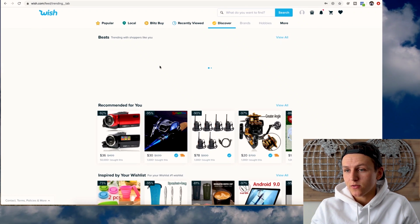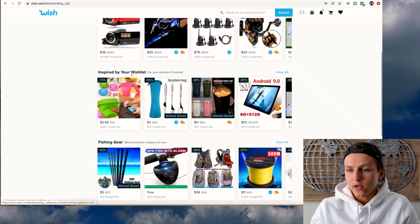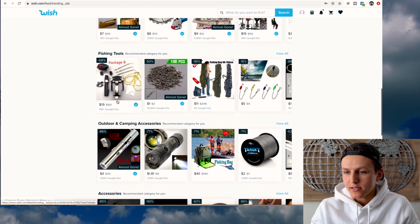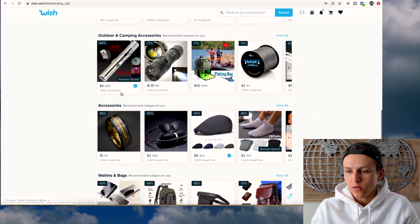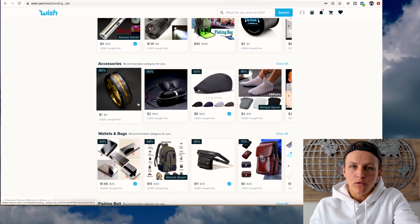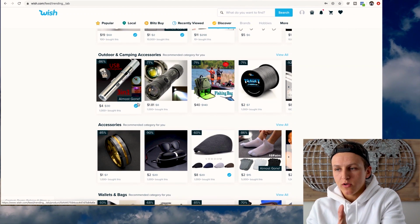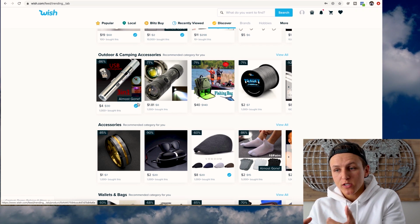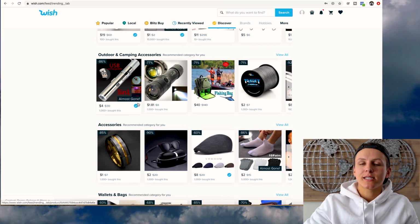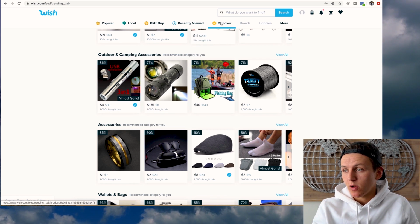You can come over here to discover, and again, you have recommended for you, inspired by your wish list, fishing gear, hobbies, fishing tools. As you guys can see, it's a lot of outdoor. So it's going to be different for every single account. And that's what's cool, is you're going to find different products than I'm finding, because I was searching for fishing stuff. So it's going to show me fishing gear. So that's Wish. That's a great idea to get some ideas just by looking at this website.